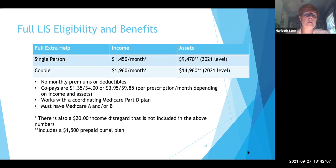These are some of the eligibility levels for full extra help. So if your income is below, for a single person, $1,450 a month, and assets, by assets we mean cash, savings, checkings, IRAs, stocks, bonds, mutual funds, 401k, anything that's convertible to cash. Does not include a house or a car. Things like that are not included, but anything that is convertible to a cash account, $9,470 is your asset limit. Or for a couple, it's $1,960 a month, or $14,960 in the bank, or convertible cash. You're also allowed to have up to $1,500 set aside for a burial.